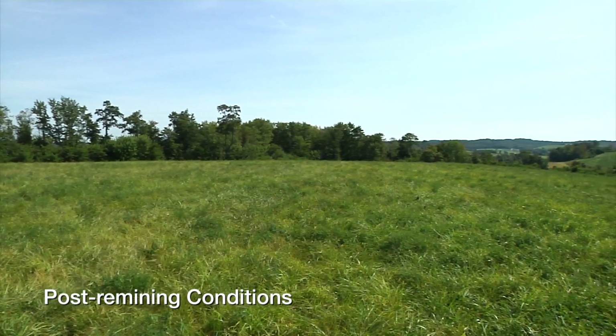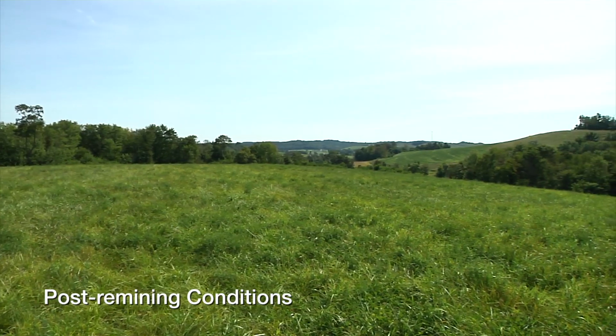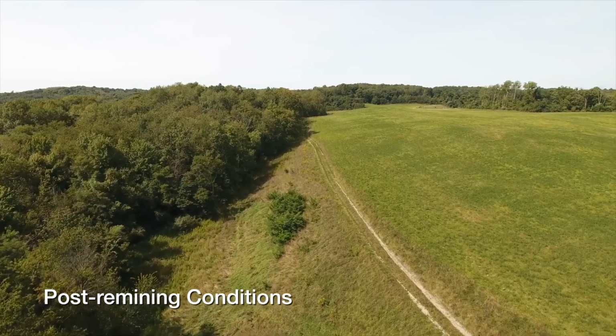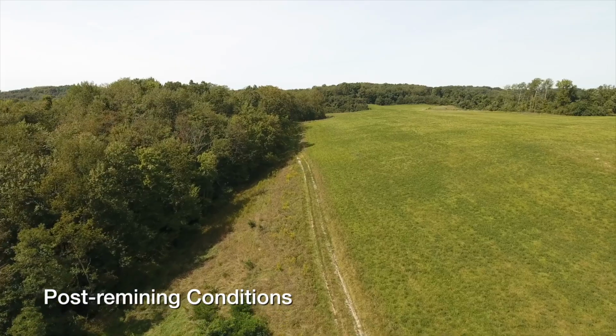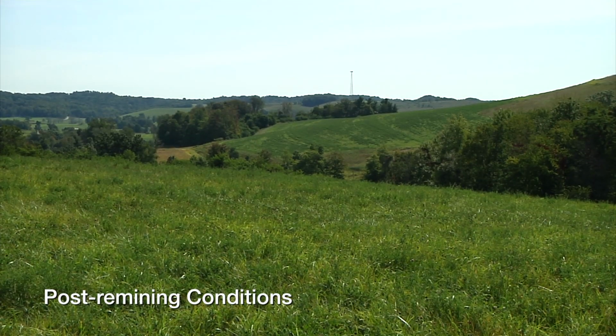To ensure that acid mine drainage production would not occur post-mining, we also applied 10 tons to the acre of lime to the backfill before we put the topsoil down. That created an alkaline environment at the surface of the backfill so that any water that should percolate through the topsoil would be neutralized by that alkaline material to prevent any acid drainage reaction occurring post-mining.